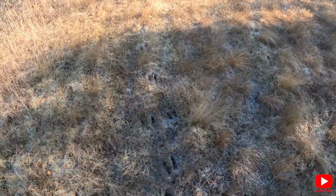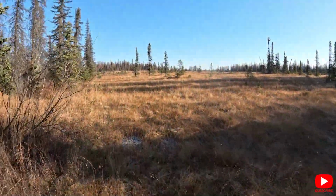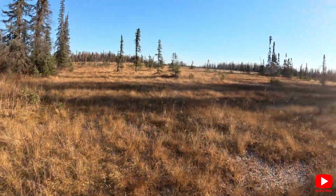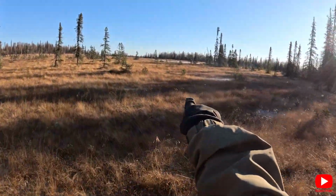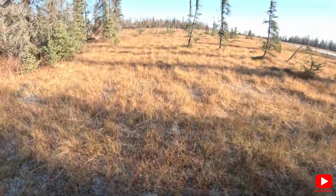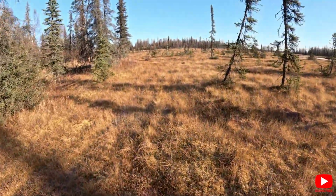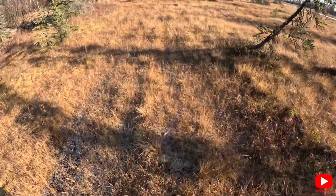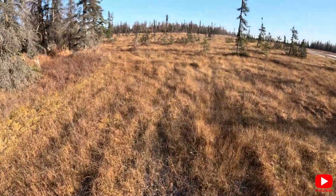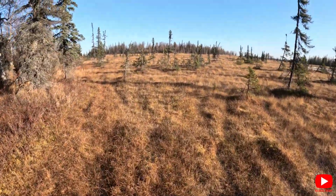More moose tracks right through here. That stream's fed by that pond right over there. We have to go way up in those trees, far away is my cabin.